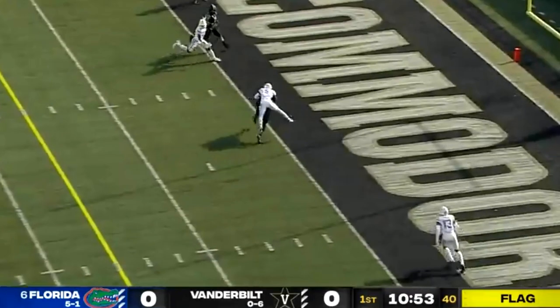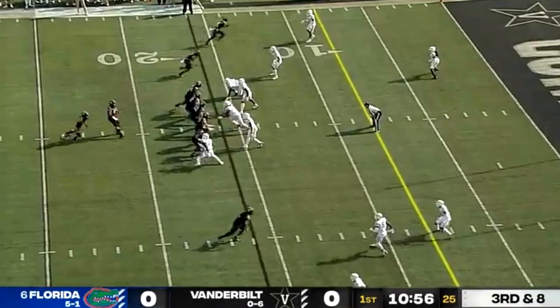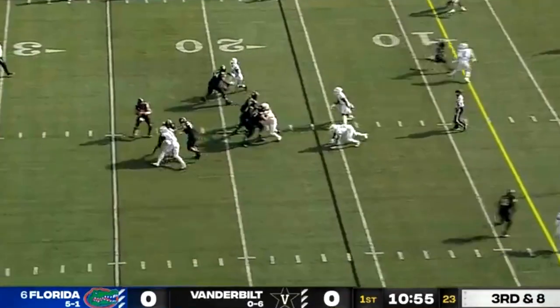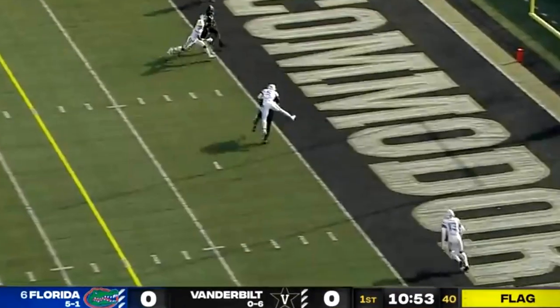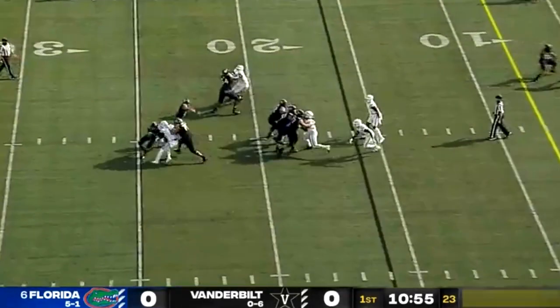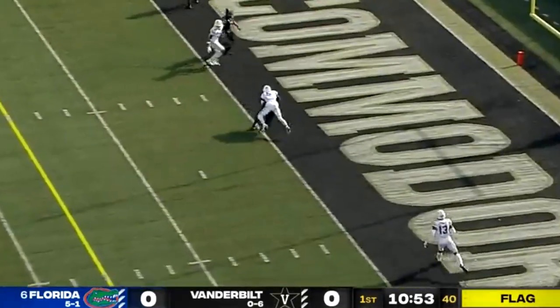Elam has the wrong leverage. Elam is supposed to be funneling this. There's no doubt Elam, which he said as much in the post-game conference, is supposed to have inside leverage, making sure he funnels any of these routes to his safety, who is over here. He has outside leverage. He's funneling the receiver to a spot where there is no one. This is a free play. It's third down and eight. It's a touchdown.